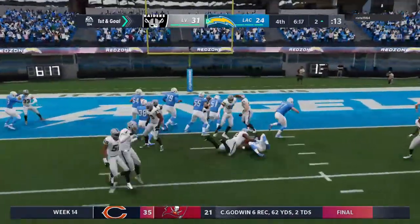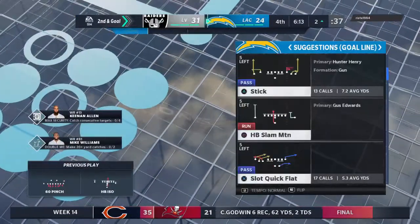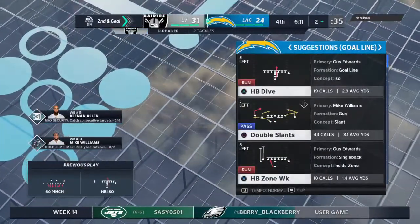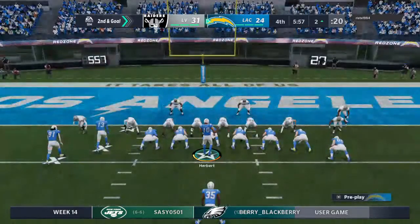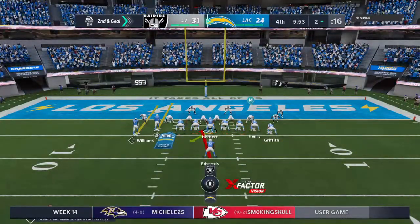They'll look to run with Edwards. Nothing doing there. They're going to wind up holding him at the 2. No gain there, and it's going to set up 2nd and goal. No gain on the 2nd and goal, and they will try again from the 2-yard line.